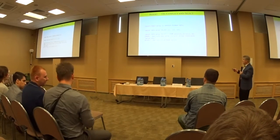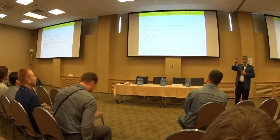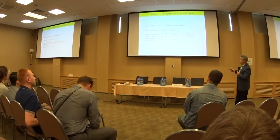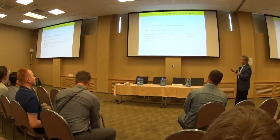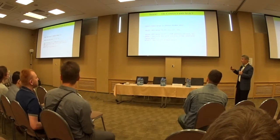So I'm basically creating a new table here called merge. I could have called it anything. And I'm inserting 3 rows. I'm inserting a 1, a 3, and a 5. Okay, so 3 rows, 1, 3, and 5.